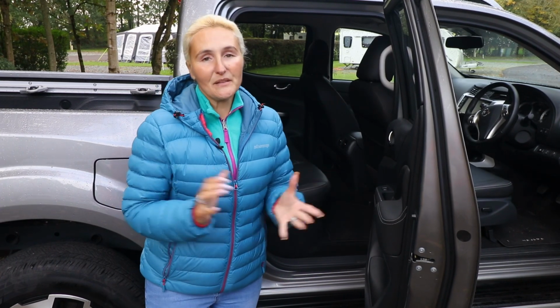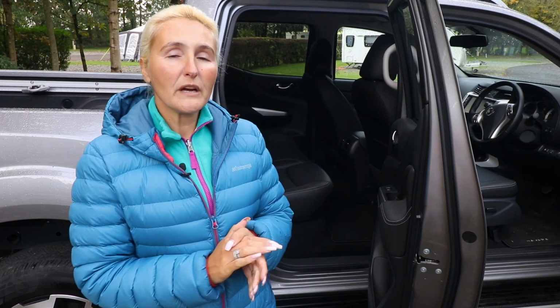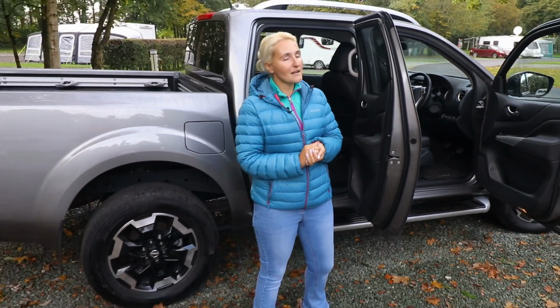I'm really pleased with the Navara. For 30,000, I'm very impressed. What we're going to do now is head out on the road because we want to know how does it drive. So let's head over to Jules and he's going to take us for our first test drive, and then I'll be taking it for a tow. So Jules, it's over to you.